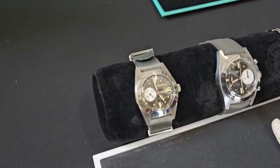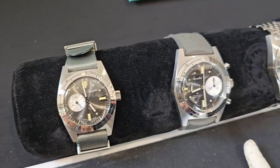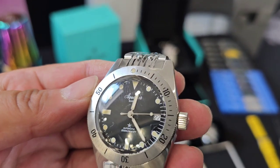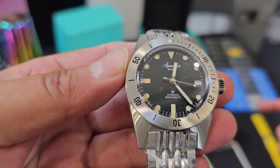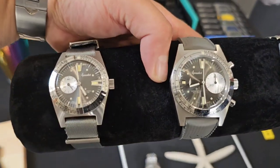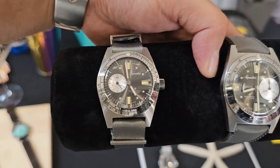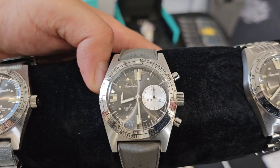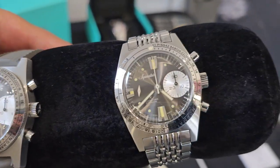Aquastar is a vintage dive watch brand from the 1960s. Very distinctive design here. It was designed not by a watchmaker, but by the guys who made instruments like depth gauges and dive equipment. Very distinctive in the sense that it's got this large sub-dial. The designs are absolutely faithful to the 1960s models. You've got the Deep Star 2, so the chrono version there is using a Le Jour column wheel chronograph movement. Really beautiful movement.